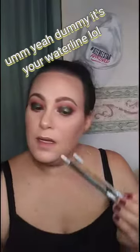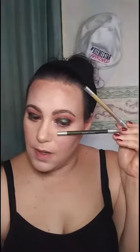He's like, I don't want you talking to that camera, mommy. So I'm kind of stuck on what to do with my lower lash line. Do I want to do bright with a little bit of dragon smoke or a little bit of mildew? Maybe a little bit of both. A little bit of mildew in the center. Let's see how that looks.